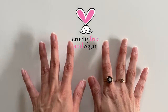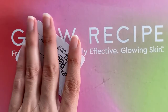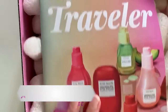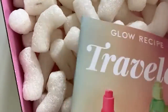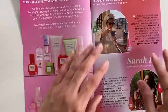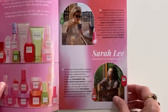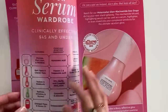Everything you will see here is cruelty-free and vegan, so let's begin. The first brand we see here is Glow Recipe. Let's see what's included. In the past, we have seen that they have sent us a couple of these. And here we can see the founders of this beautiful brand.